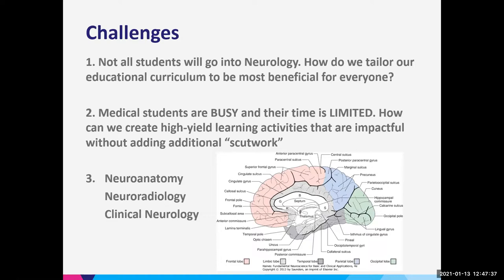We also realize that medical students are very busy. Their time is limited. And between trying to get used to a brand new clinical environment every 4 weeks during their clerkships, and then going home and having to study for the shelf exams, they don't have a lot of free time. And so we really wanted to create a high yield learning activity that was really impactful without adding a whole lot of additional scut work. And a part of addressing this particular challenge was really trying to see which of these teaching modalities and interventions help them the most.